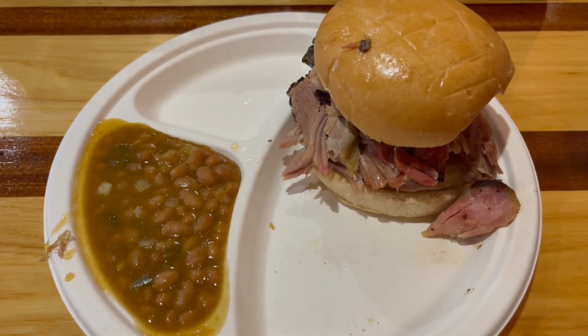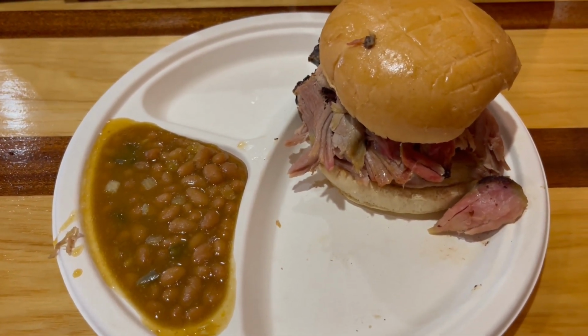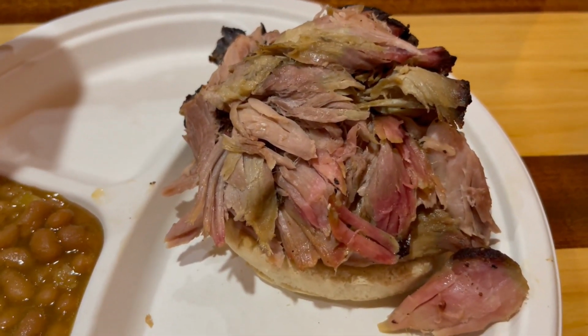I ended up ordering the barbecue sandwich. I got the large with a side of beans. You can see all the meat on that sandwich. They sure do put a lot of meat on it.